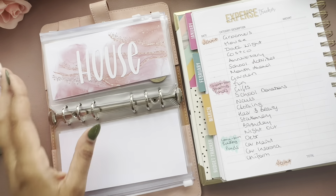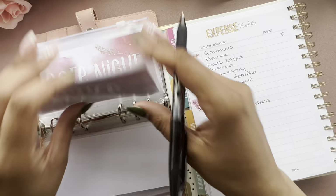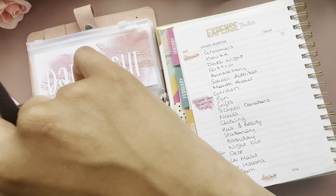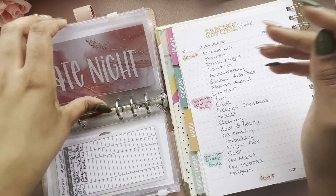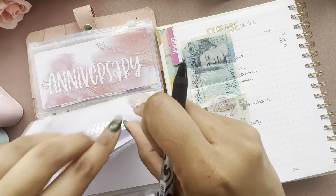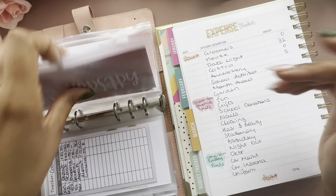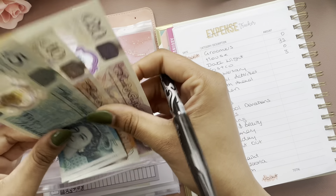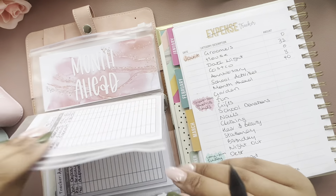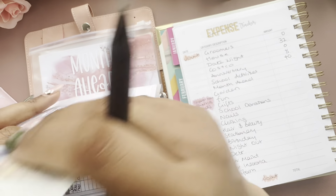Takeout. Groomers has nothing. So Groomers has 0. House says 32, double check. 20, 30, and then there's a 2 in there. So yeah, 32 in house. Date night, 0. Costco has got 5, 6, 7, 8 in there. Anniversary, it says it's got 40. And it has 40. And school activities has a 50, 20, 40, 50. Perfect.